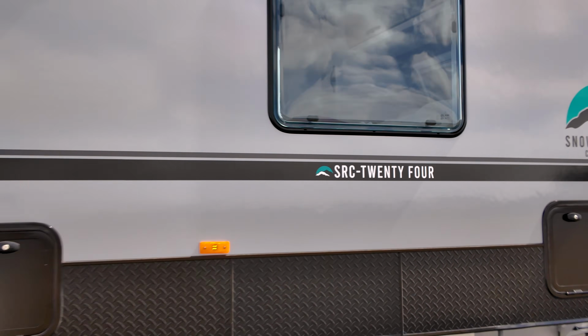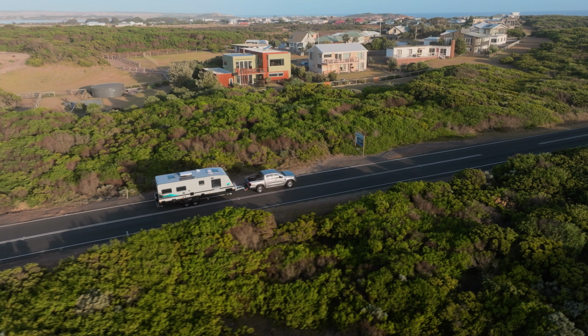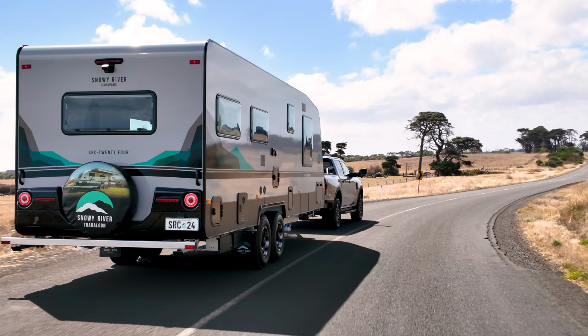How did you find it? It was towed by a Ranger V6. That was really comfortable. It's a really good combination. I think part of what you're saying is it's a low slung van that doesn't move around much. So we didn't get any movement in the Ranger as we were driving along. There was no pitching and no moving around the van.